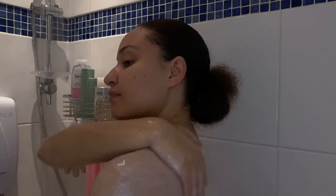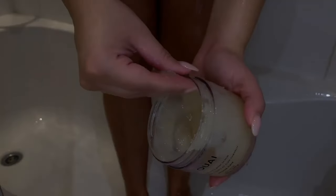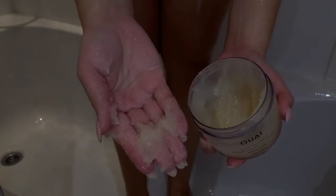And apart from the scent of this product, my other favourite thing about this is how creamy the consistency becomes. It's very nourishing and not too abrasive at all. And it almost feels gentle, to be honest. And once this is washed off your skin, it leaves your skin so soft and glowing, and the scent just lingers on your skin afterwards.